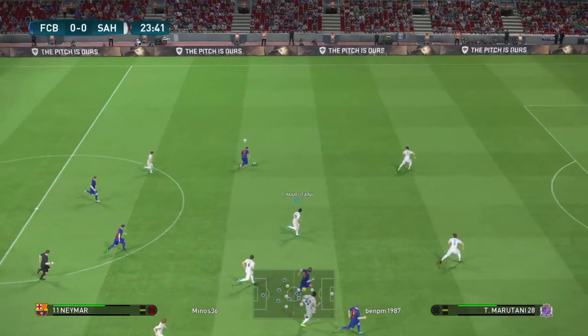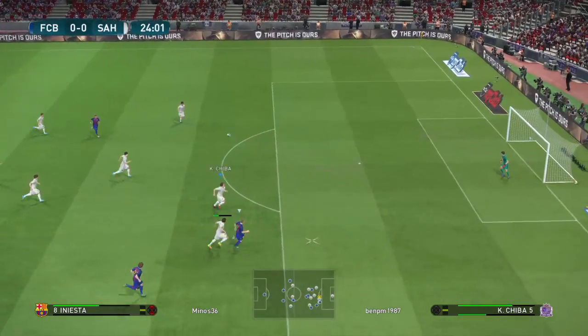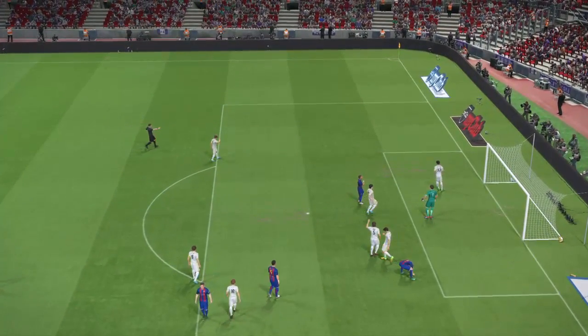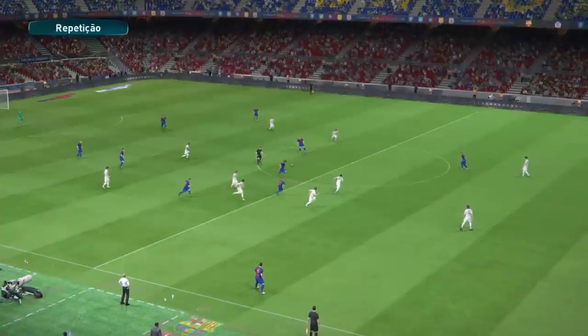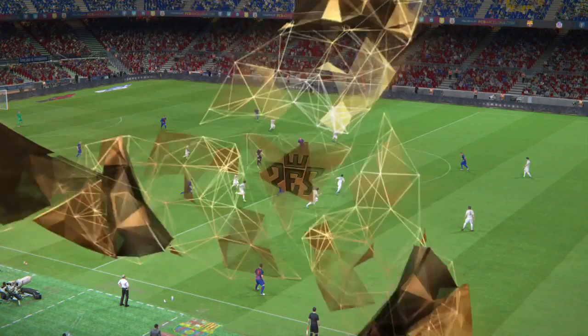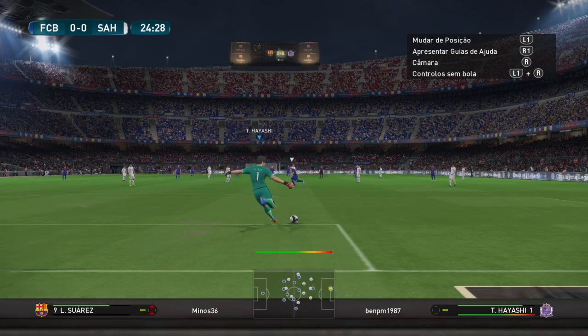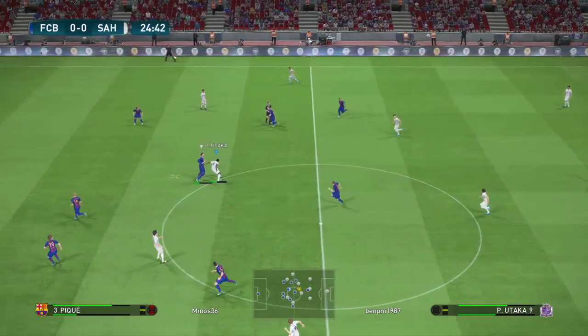Rakitic. Neymar passes it through. A chance! Oh, nearly. That nearly is nothing. Well, when he struck that, he must have thought it was going in. Such are the margins of success and failure in this game. That was so close.